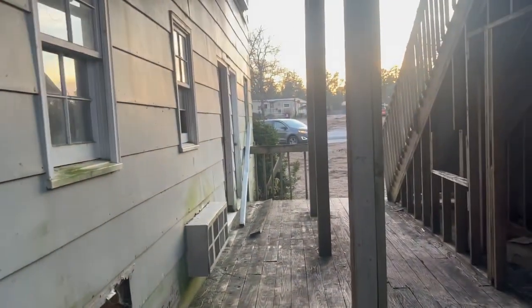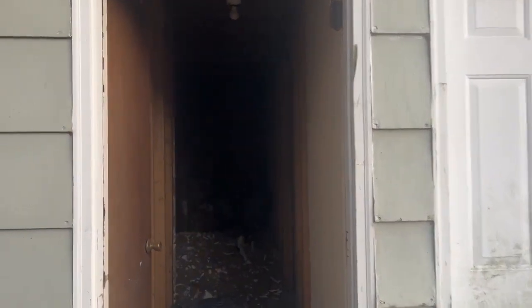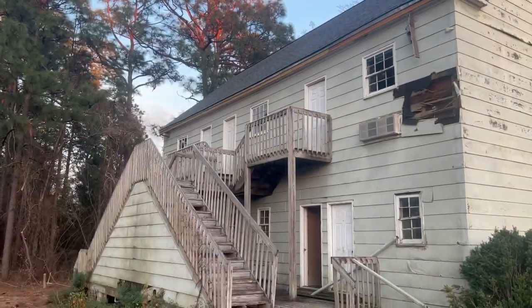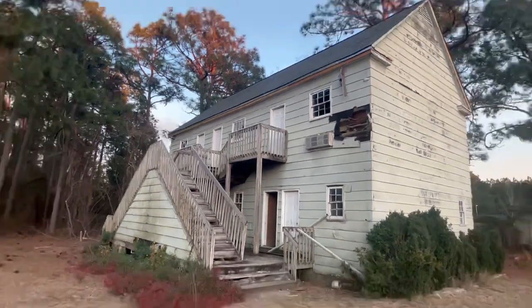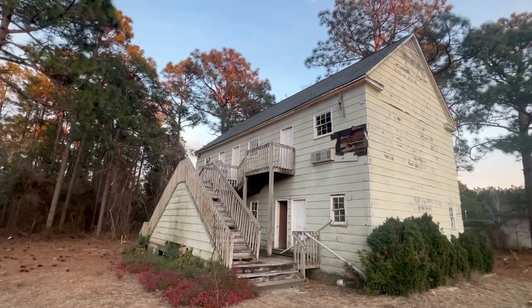Yeah, you can't go in there. Floor's falling apart. Yeah, there's dirt. The whole house is falling apart. No wonder. It had to have been like, that's 1, 2, 3, 4, 5, 6. 6 doors, so maybe an apartment building of some sort? Can't go inside of it, but it's wicked looking.